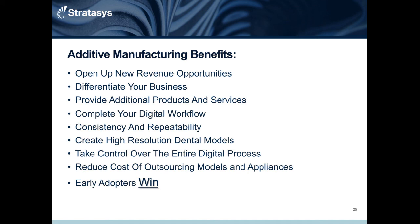Okay, and then, there is a cost associated with outsourcing. That starts adding up real quick. So we get caught in this catch-22. We want to do digital dentistry, but we don't want to pay somebody else for these models and the high costs of the models. And the early adopters in this technology world and dental in pretty much every industry will definitely win. You're seeing huge growth very quickly.